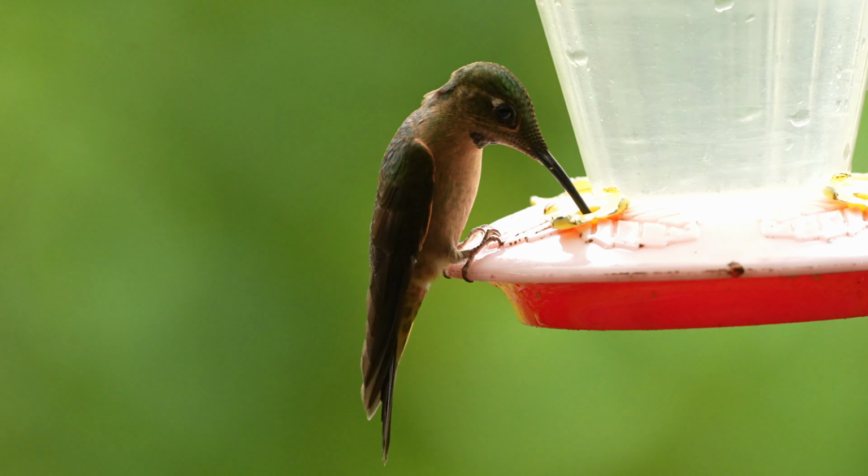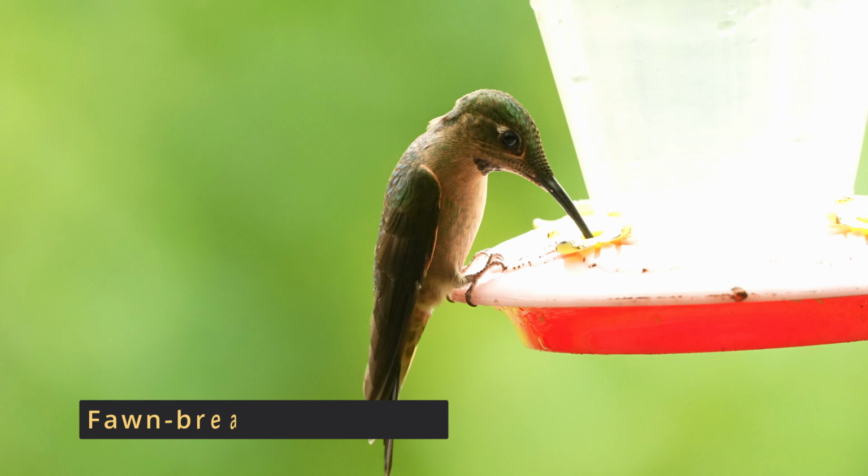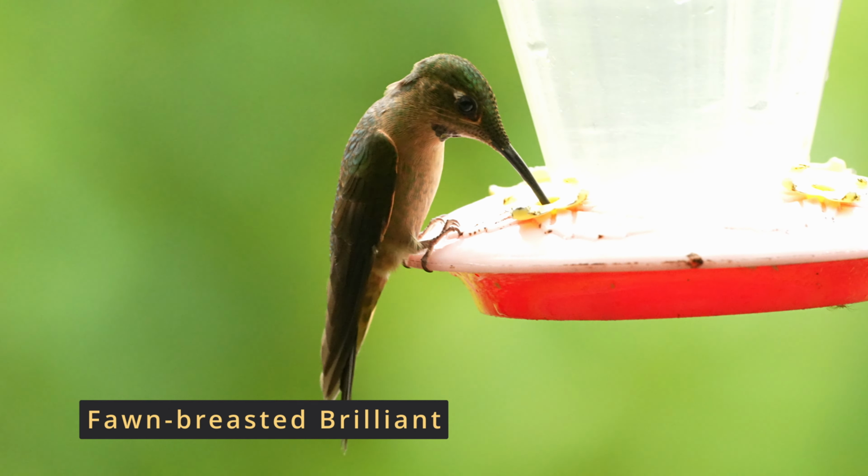The lodge also had a covered hummingbird garden, so we made our way over there.